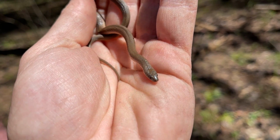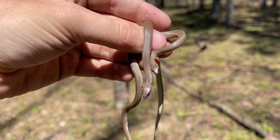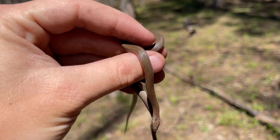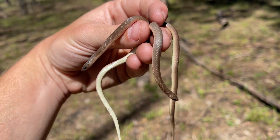Not a species I get to see a lot, so we're gonna take some quick photos. They seem like they're really locally abundant. Like they'll just be completely non-existent in some areas, and then you'll turn them up in decent numbers in others. Really interesting little snakes.